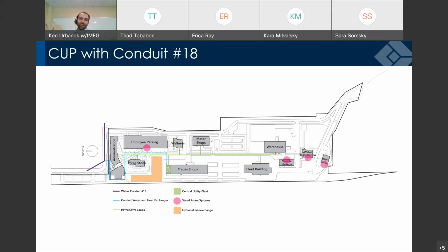And so instead of spending $2 to $3 million on a geo exchange field, while we're moving this pipe, we're able to just provide two relatively small taps into that system, pull that into our central utility plant, and exchange energy directly with that water conduit.